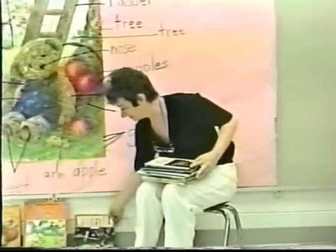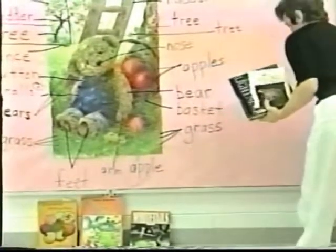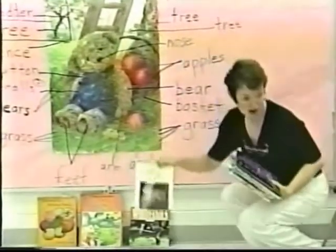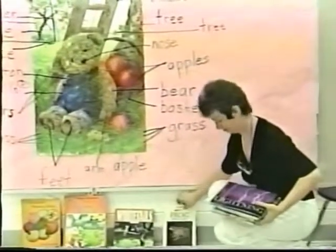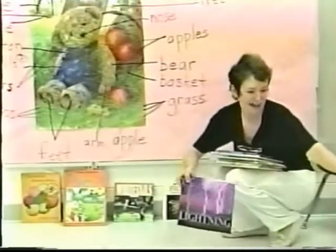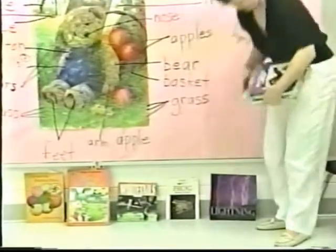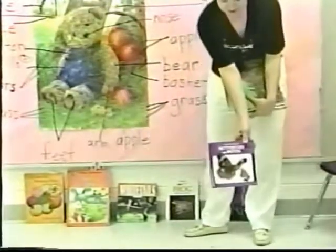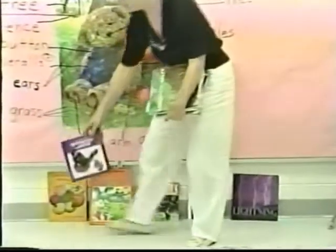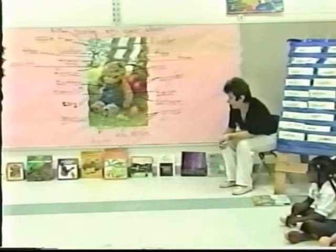Frog. Lightning. Oh, can you read that one? Lightning. And butterfly. Moths.